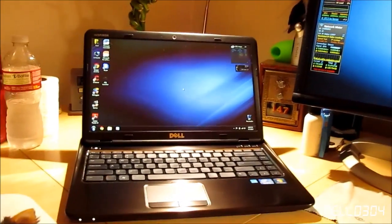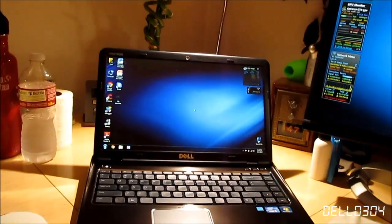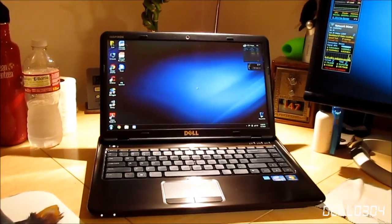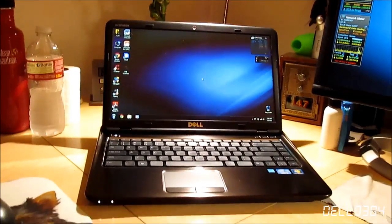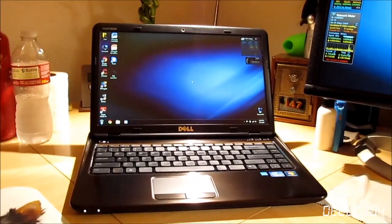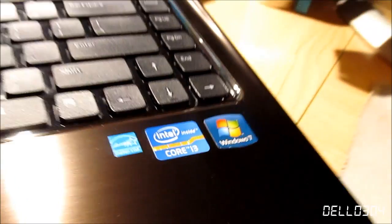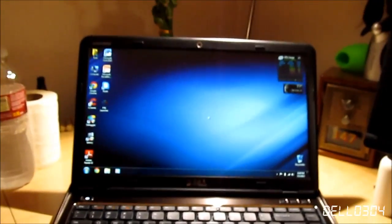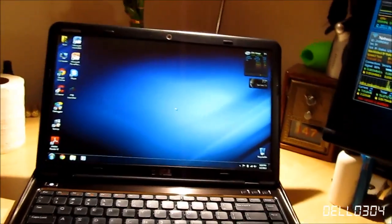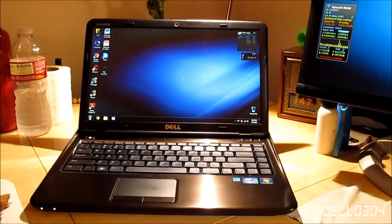The Dell Inspiron 14Z. Ever since I built the Pentium budget build, this thing has not been used very much. It's been mainly sitting down here most of the time because I don't really need to take it to my other house anymore, since the budget build does everything I want this thing to do, and it does it better, actually. I can play Minecraft at 60 FPS, something I can't do on this one. Anyway, you guys should know the specs on all my computers, but this has an i3 2350M, 2.3 gigahertz, 4 gigs of RAM, and a 500 gigabyte hard drive.